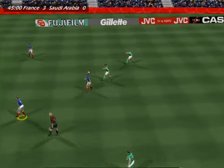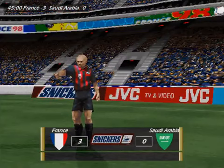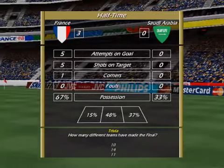Well, there's the whistle for the end of the first half, and they're a little bit lucky not to be more than three goals down, Chris. There's little they could do.